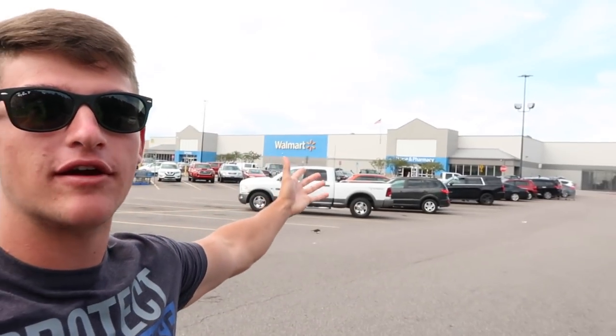So we got Walmart in the background right here. We're about to run in there and see which pink lures they have and which white lures they have, and we're gonna pretty much get a packet of each. He'll throw a pink, I'll throw a white, or vice versa. We're gonna go out there and try to catch some fish with them. I don't know, this is gonna be a cool video. I just thought it would be neat.